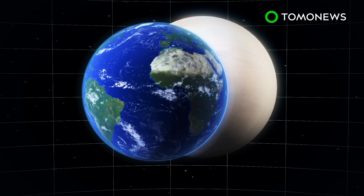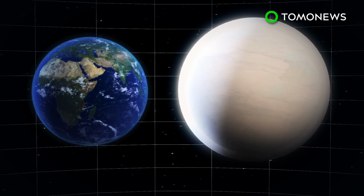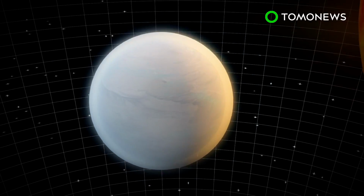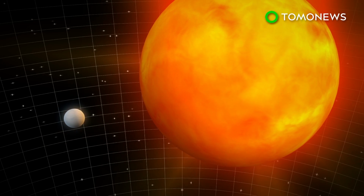Planet GJ1132b is roughly 1.4 times the size of Earth and is located 39 light-years away in the Vela constellation. The Earth-like planet orbits a red dwarf star that is smaller, cooler, and dimmer than our own Sun.